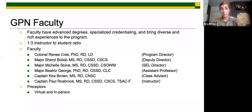All right, so here's our current GPN faculty. You will notice if you look at the alphabet soup behind everybody's names that we have several advanced degrees amongst the faculty, but not all the same. So as Army dietitians, one thing that I like to emphasize is we do not have the same routes. We do not have the same passions within nutrition. And I bet if I asked all 5 of you on the line to tell me what you enjoy about nutrition, it could look a little bit different. And that's no different than Lieutenant Chandarlis and his peers right now, or myself and my Army dietitian peers. We all have our niche that we really like.